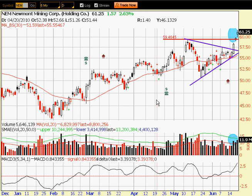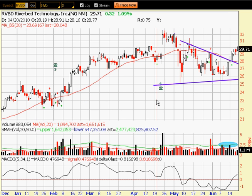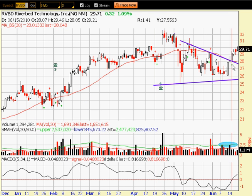Newmont Mining already broke out. Looks really, really good. This little Polypore International, it's already broken out. It's looking really strong. It's looking pretty good. Riverbed Technology, another one's broken out. Still looking good.